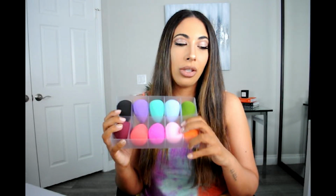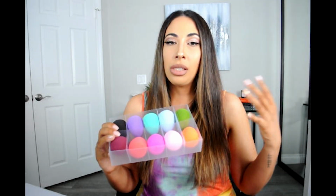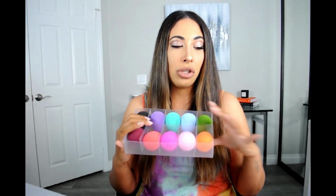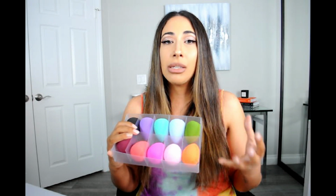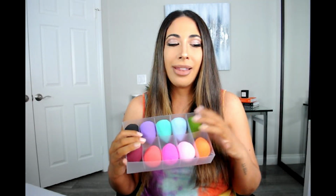You get 10 for I think $7 or $8 versus 5 for $6 or $7. But I go through sponges like crazy, so I love to buy them in bulk. These 2 brands are ones that I've repurchased over and over again because to me, they are very similar to the Beauty Blender sponge. And I just love them, and they come in such fun colors. So what's not to love?